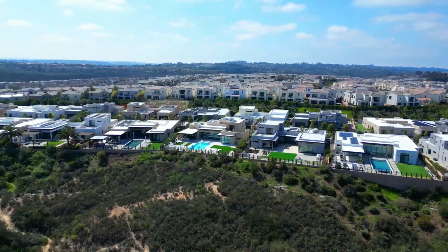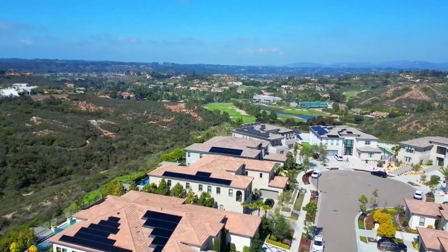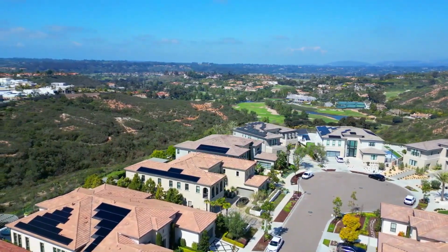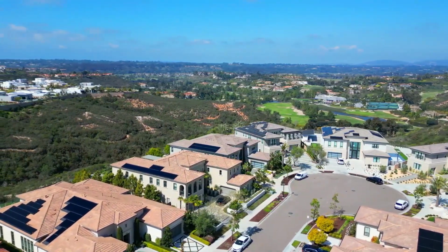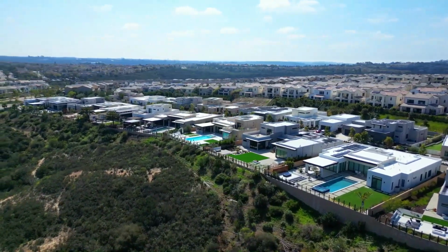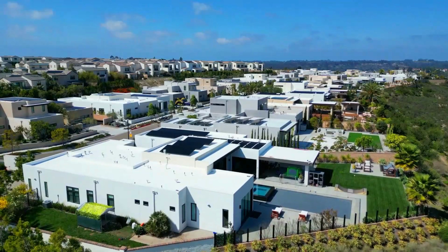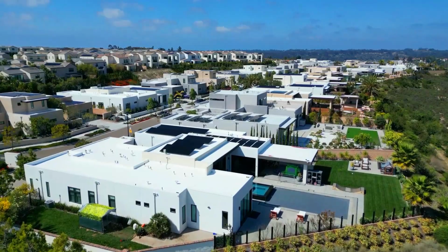As you get to the end, there are some gigantic houses with huge views looking north towards Fairbanks and Rancho Santa Fe. Del Mar Country Club's right at the bottom of the hill here. And then you have beautiful pools and a ton of beautiful landscaping. When I was driving through here while they were building it, it was basically all dirt. People were moving in with dirt. And then they obviously landscaped it, built it out, and made it what it is today.